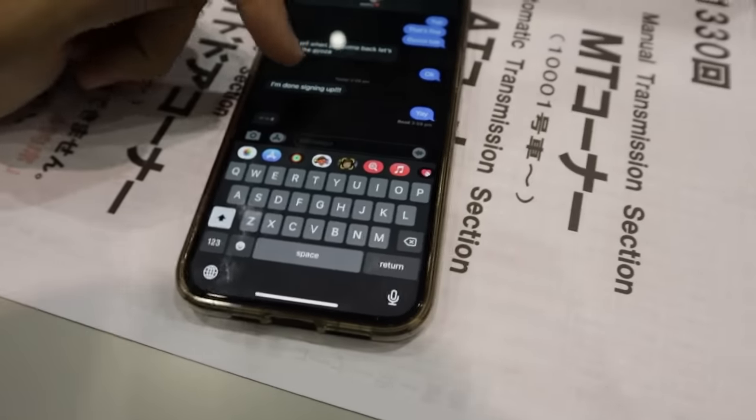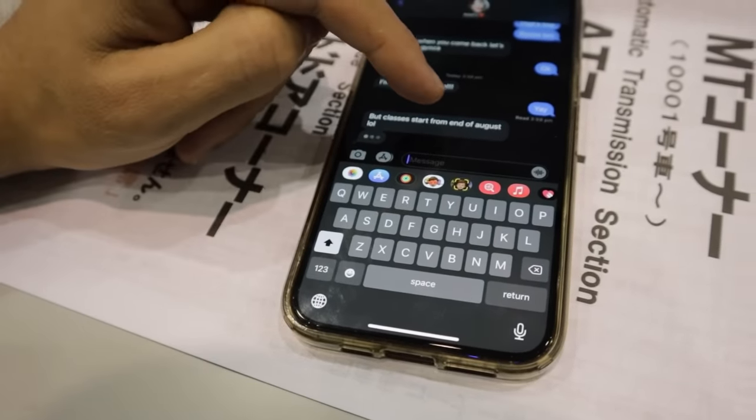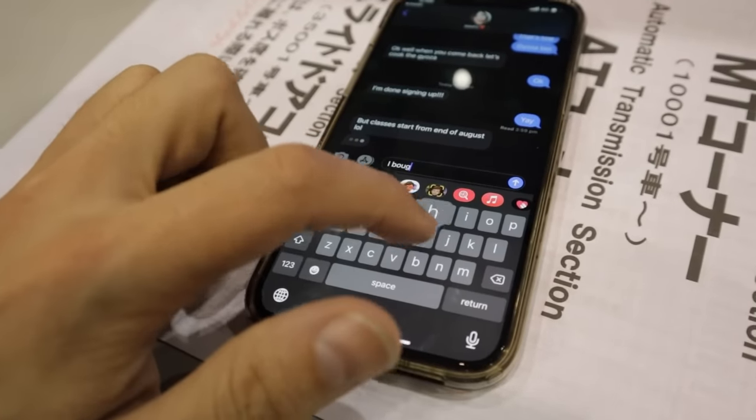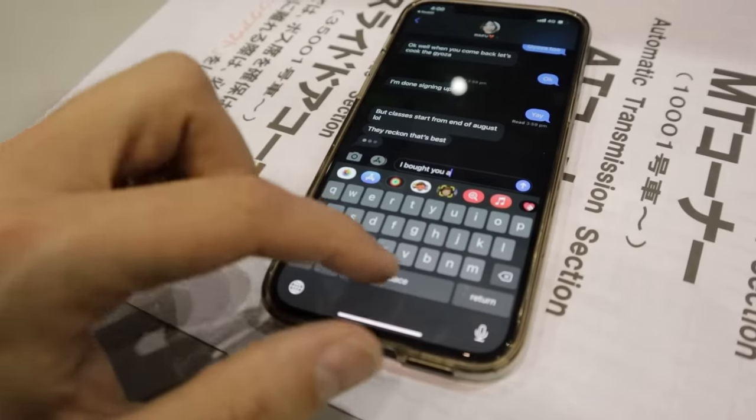Guys, May's just messaging me. She just finished signing up to get her license, and classes are starting from the end of August. So I'm going to tell her right now. I bought another car. I bought you a car.